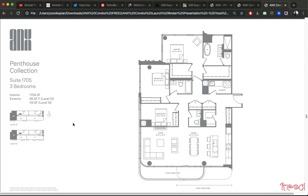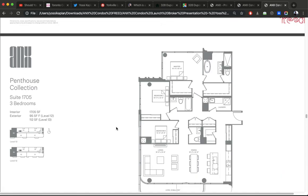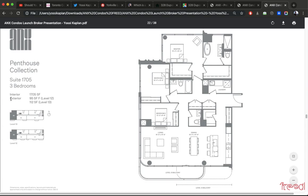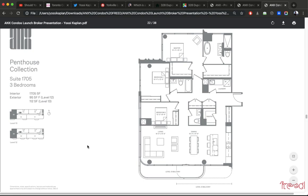Here's the penthouse collection. You can expect the dollars per foot will be higher here. And the ceiling height, it doesn't say, but it should be higher, usually is. And here you have a unit. It's a three bedroom, and you can see it appears twice on a 12 and a 13th level. Exterior 1705, interior 1705, that's very large, and exterior 95, a smaller balcony on the 12th floor and slightly larger balcony on the 13th floor. Okay, and they're not afraid of doing a 13th floor here. They're not afraid of the number 13, and I think 4 exists there too.